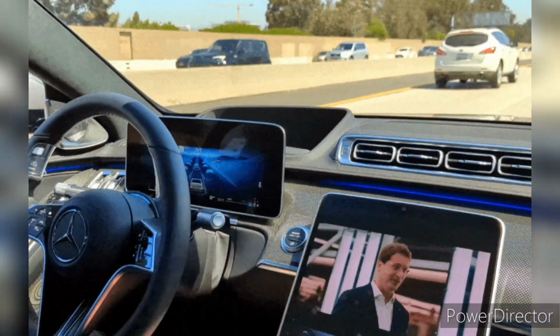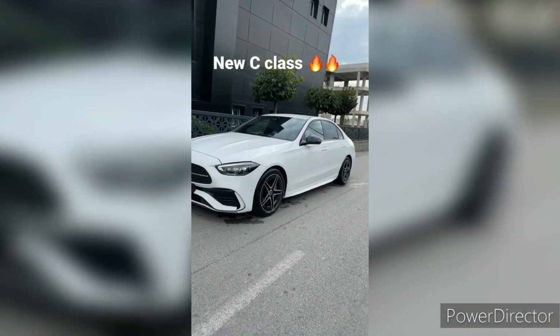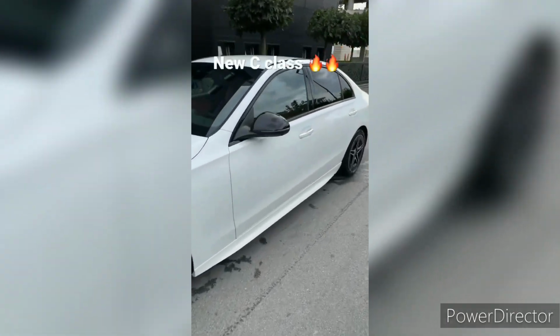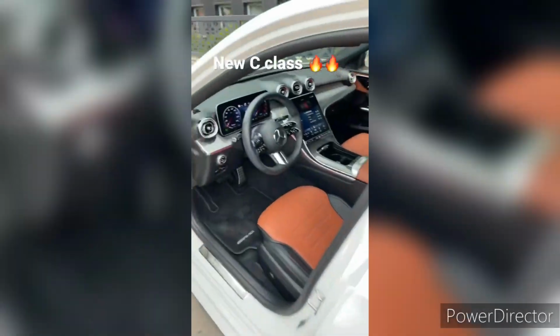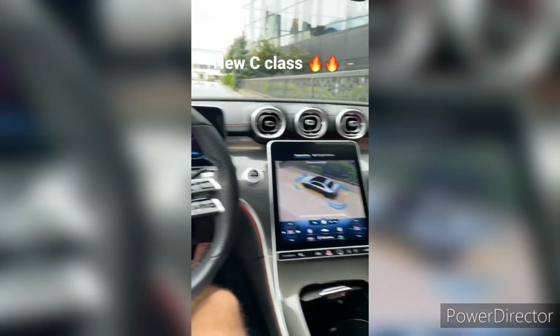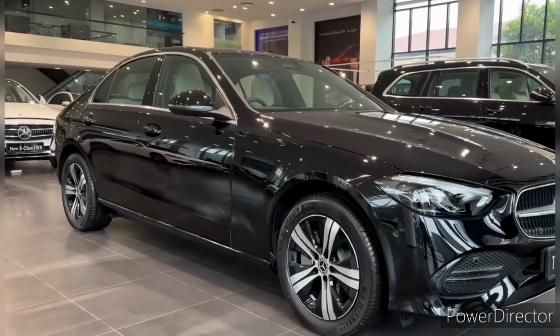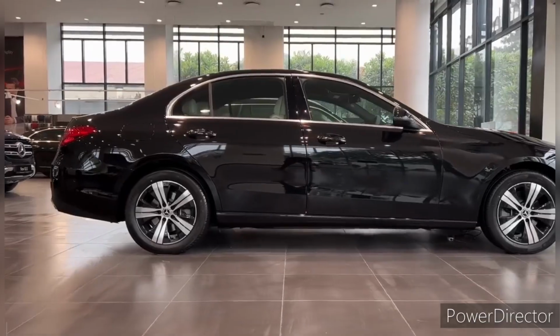Number 4. Complex infotainment system. Mercedes-Benz vehicles, including the C-Class, are known for their advanced infotainment systems. However, some users may find the interface complex and somewhat overwhelming to navigate, requiring a learning curve to fully utilize all its features. And 5.